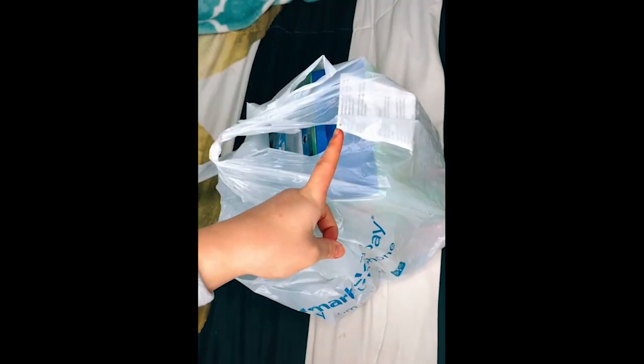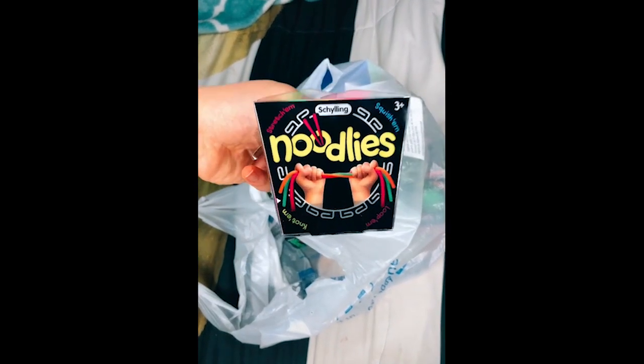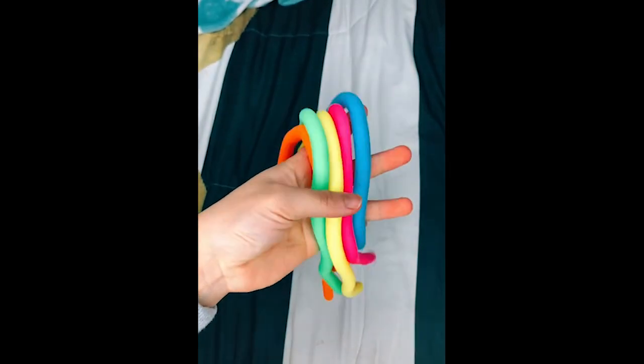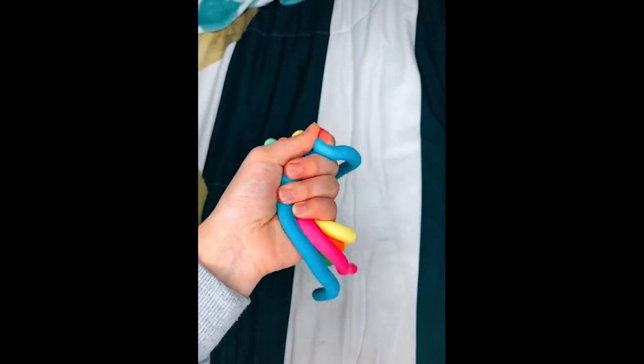So I just got home from Walmart, so I'm going to do a quick haul. I did get quite a few things. So first up, I got some monkey noodles, so let's open it. Wow, these are huge. These feel a lot thicker than the ones I have, but I really like them.